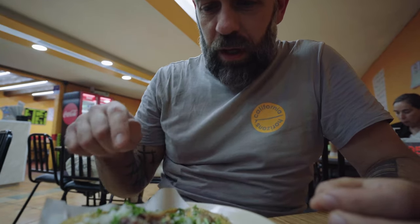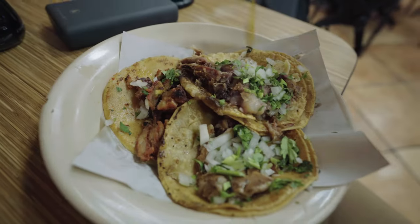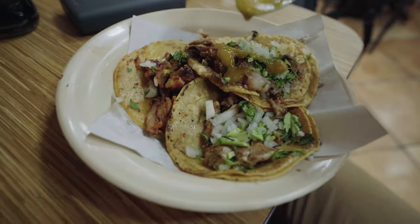Now it is getting really interesting, from eye to tail. Guys, another weird tacos. This time with a pig's eye and with a pig's brain. And al pastor. But I'm gonna tell you about it in the next episode. Oh, gracias. Ojo, seso, pastor. Gracias. A bit of spicy stuff.